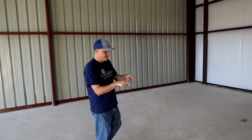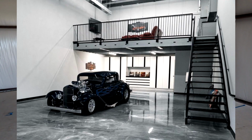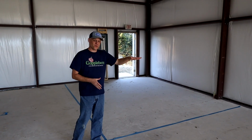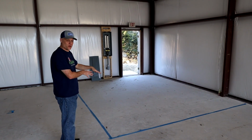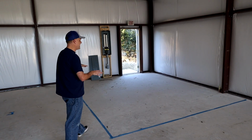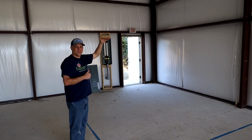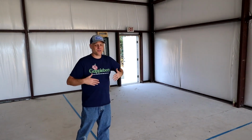Now, right here, where I have this outlined in the blue, we're gonna be putting a freestanding industrial metal mezzanine with a stairs. So down below is going to be the lounge area. We're gonna have a couch, 70-inch TV, a little kitchenette, something really nice, comfortable, a nice place to hang out. And then above, I'm gonna put my office. So not only can I come here and work on the cars, edit videos, you know, different things like that, but I'm also gonna work out of here for my day job. So it gives me some place to come. When I'm working on the cars, the kids can come with me, have a comfortable place to hang out while Dad plays with his stupid hobby.